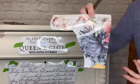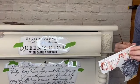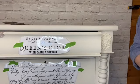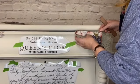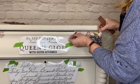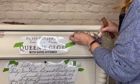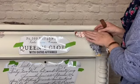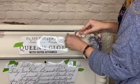So again, this is just a scrap. Let me show you. See the guidelines on this piece. This is a newer print, and all of the new ones have these guidelines on, and it really does help you line up. And where I've used it on the edges of my piece to give it a frame, the lines are very, very helpful.